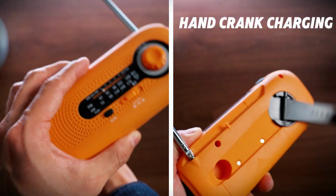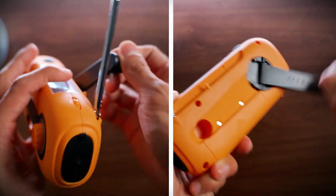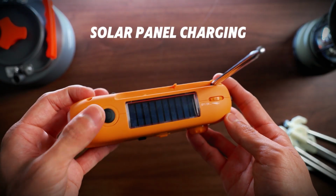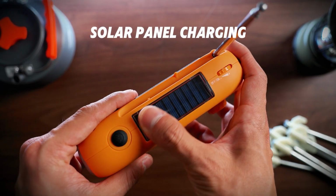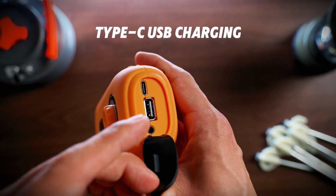3. 3 charging options. Hand crank, solar panel, or Type-C USB charging. Power it up however you like.